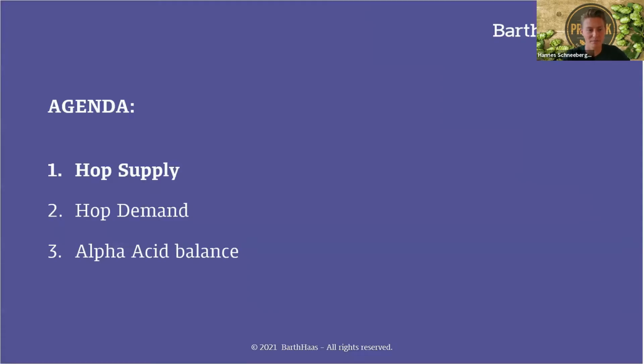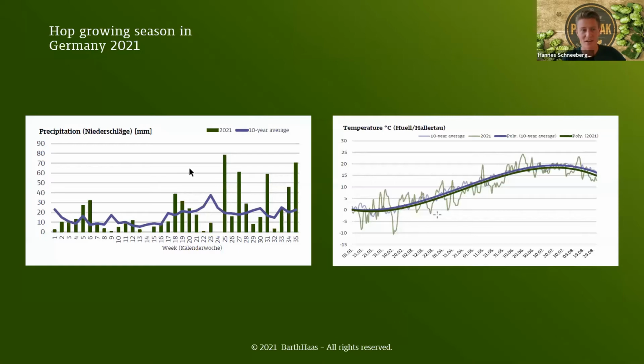So let's jump straight into the agenda today. It's kept very simple. We're going to look at the hop supply, so the supply side of the market, then we're going to look at the hop demand. And then overlaying those two, we're going to look at the alpha acid balance that results out of supply and demand. I'm going to start with the hop growing season in Germany in 2021.